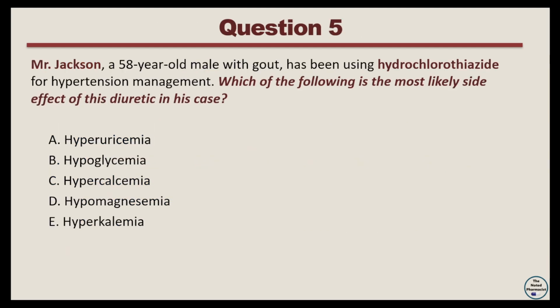Question 5. Mr. Jackson, a 58-year-old male with gout, has been using hydrochlorothiazide for hypertension management. Which of the following is the most likely side effect of this diuretic in his case? Option A, hyperuricemia. Option B, hypoglycemia. Option C, hypercalcemia. Option D, hypomagnesemia. Option E, hyperkalemia.